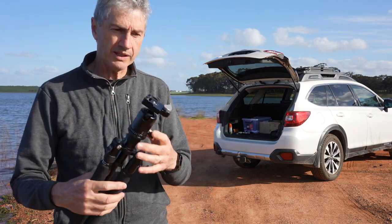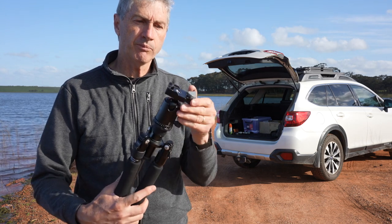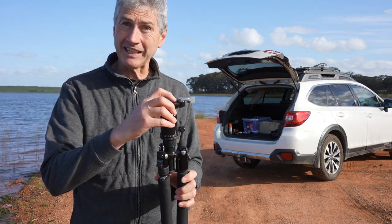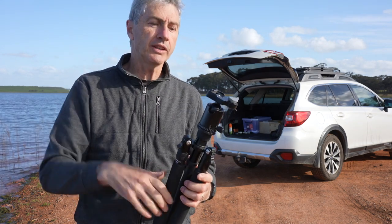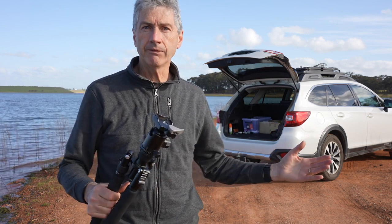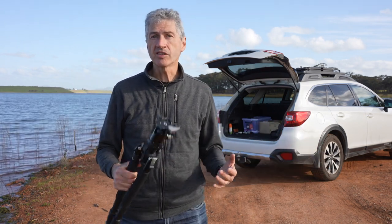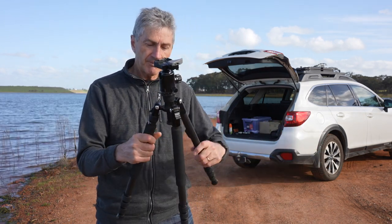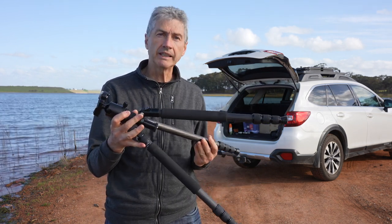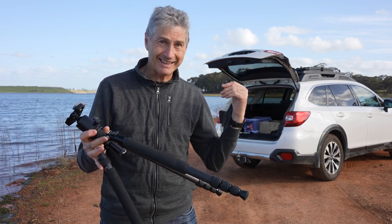Now, I tend to always use a Manfrotto ball head mount so that all of my cameras have the same fittings. So all I need to do is clip it on there and they're already set to go. It doesn't matter whether I'm doing video stuff or whether I'm doing still images, I just use the same tripods. But something cheap like this, I'll tell you what, it doesn't cost a lot, but it's a really good backup to have in the car.